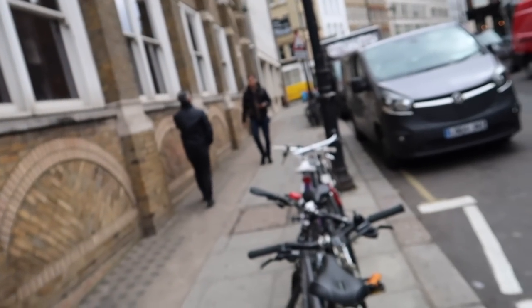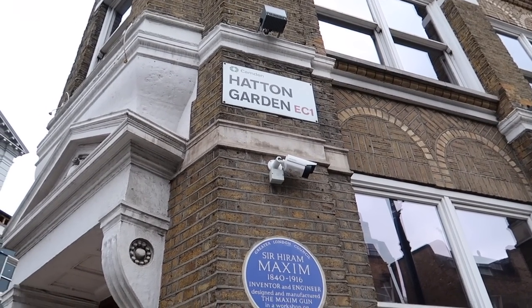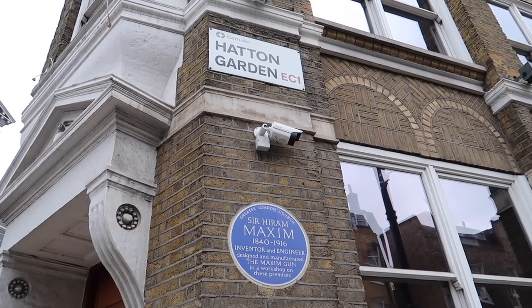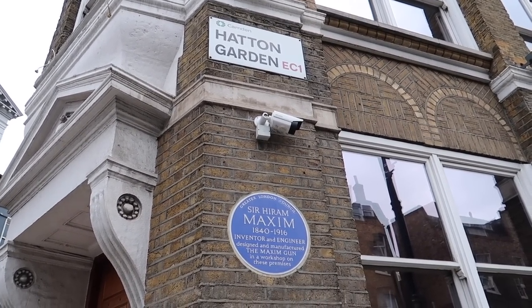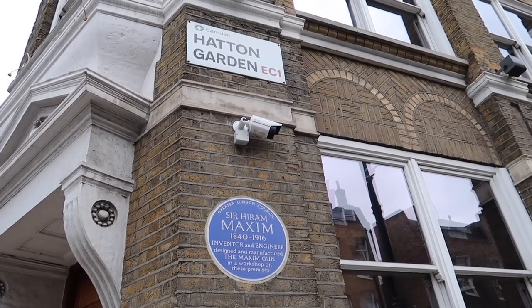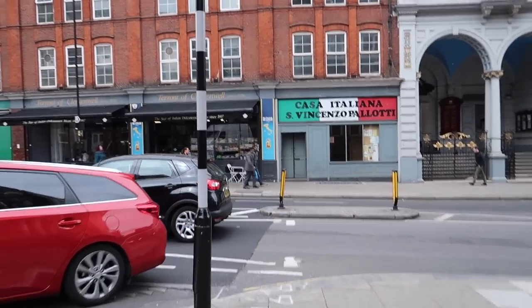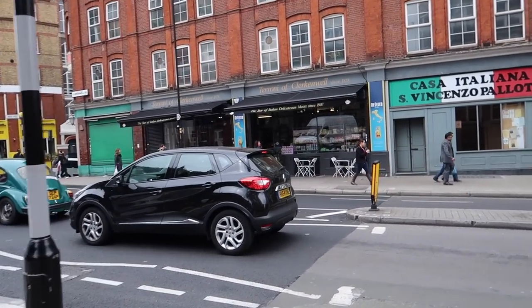Okay, here in the UK, there's a blue plaque scheme, and it's used to commemorate the link between people and buildings, and there are many here in London. This one is for Sir Hiram Maxim, who had a workshop here. He's most renowned for inventing the machine gun, the Maxim gun, here in his workshops at the end of Hatton Garden. He did invent many other things.